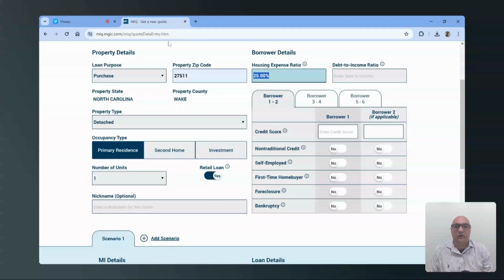Okay, so here we are. We have an online quote for conventional mortgage insurance, and we're going to assume that this is a purchase. I put in a zip code. Housing expense ratio means what is the housing payment divided by the gross monthly income. I'm going to use 25%.